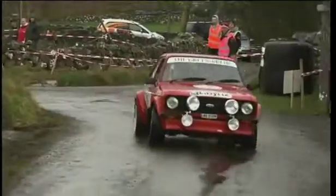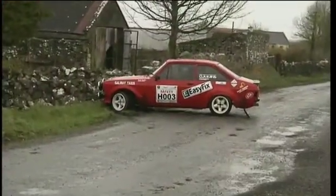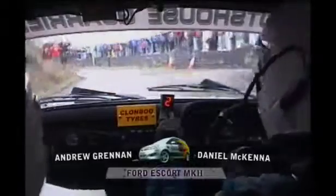These conditions are made for the tail-out style of the modified men as we move into the second loop of stages. National leader Daniel McKenna shows us just how fine the line can be on the Kenny Galway Kilbeg stage. 170 up to crest in middle. Oh! He got away with that one on the corner that had earlier claimed Alan Ring.